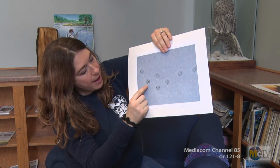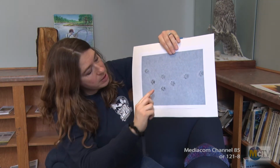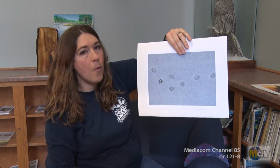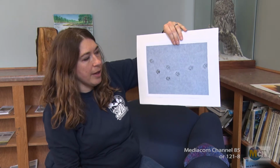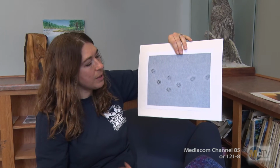Oh, let's see here. How many toes does it have? 1, 2, 3, 4 toes. We should check to see if it's a dog. Can you draw an X through it without going through the toes or the pad? Nope, it's not a dog. Some of these tracks might look familiar. This track might look familiar to you. So it's not a dog.